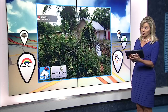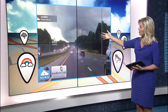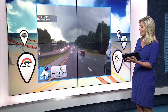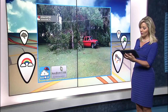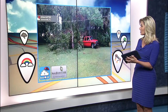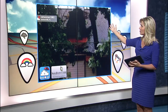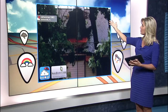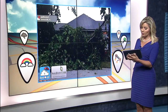And here's some more tree limbs down on a fence. Here's another picture of that crazy cloud formation. This is going down I-10 there at 295, and so we did have some wild clouds out there as well. This tree's down on a pole barn, of course, unfortunately demolishing that one. This is a chimney that got ripped off of the roof by the wind. You can see it's basically upended there. And so that's some roof damage that we've seen. We've gotten a couple of pictures of that.